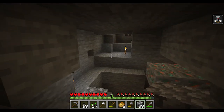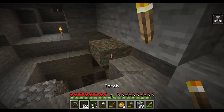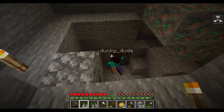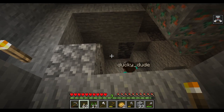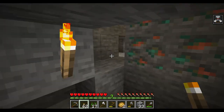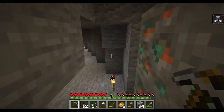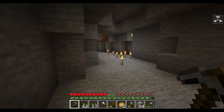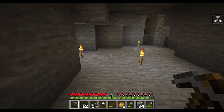Where are we? Where's... I found it. It's up here. Come over here. I'm above you. How did you get up there? Put down a block. There you go. Right, so this is the original chunk of copper I started excavating. Yeah, and these are your crazy torches. And over here, then what's over here? Nothing. Okay, so we can wall this off.